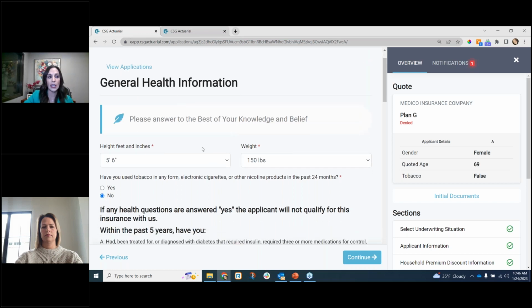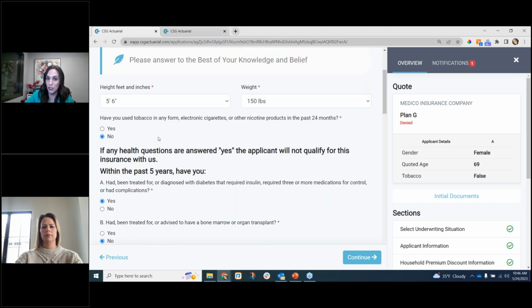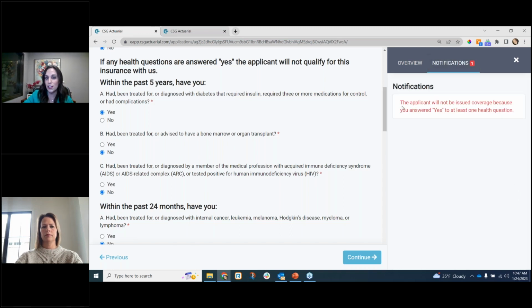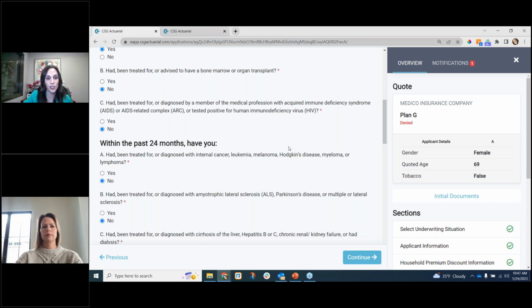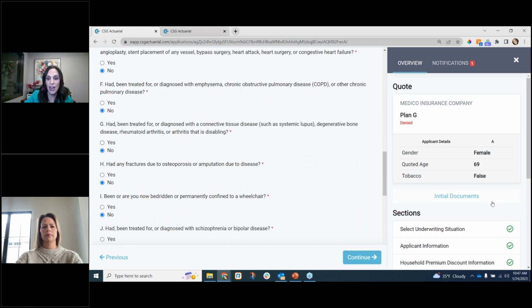So some of the criteria here is entering the height and weight, entering that in here, the tobacco question, whether they use tobacco or not, and then going through the health questions. If they answer yes to an automatic decline health question, that's where you'll see your notifications here that the applicant will not be issued coverage because you answered yes to at least one health question. So that's where you're going to see that automatically, that status of being denied. So if you want to go through and figure out whether or not it's going to pass that first phase of underwriting just by answering the questions on the application, this is where you'd go through here pretty quickly and answering that yes or that no.